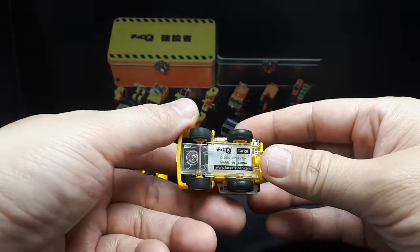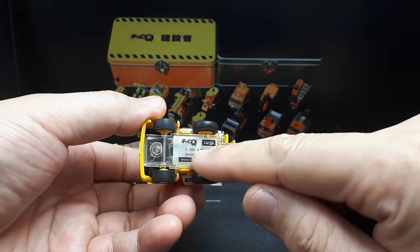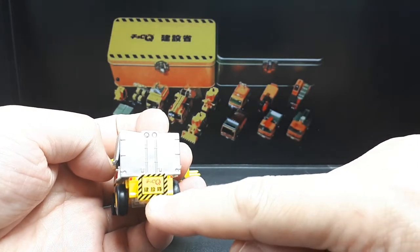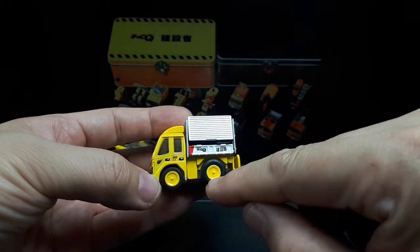Sadly, that's one thing that's very often missing on the bottom of these things. It says Targa 2006. Okay, at least we know how old it is. And then I'm assuming that says construction or something. Okay, well, it's got some nice industrial looking wheels on the thing.